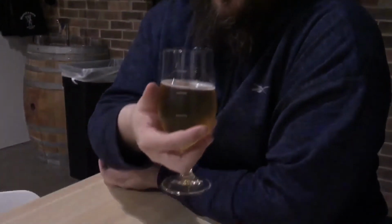What you got? I got the Berry Bomb. It's sour. I didn't get the ABV. I think it's at least 5. I have the Gnome Enthusiast, a German Pilsner.